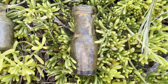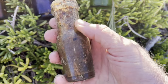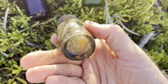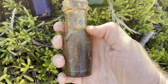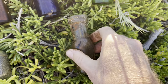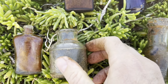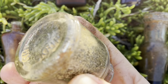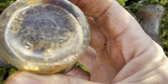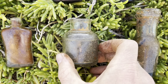Got the little mini grape juice. That's what I think this is, guys. That is kind of cool. Got a bigger one of these. This is small. This is the mini size, so that's why people didn't have a lot of diabetes back then. I mean, that's a serving size right there, a tiny bit of grape juice. Got the ink, Schaefer's ink. I read the bottom. Schaefer's script. I love ink, so I'll add that to the office collection.